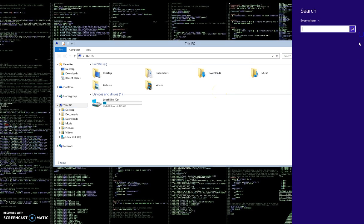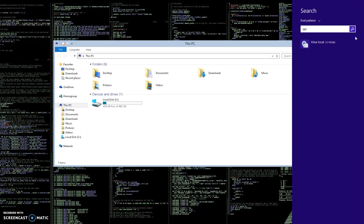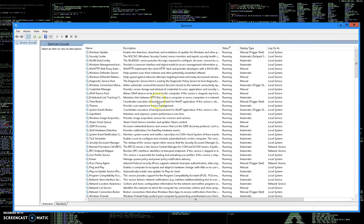So basically, what you're going to do is go to search and go to services. If you have the start menu, Windows 7, just go over and type in services in the start menu. Once you type in services, you'll get this gear icon. Click on it, and you'll get this window.